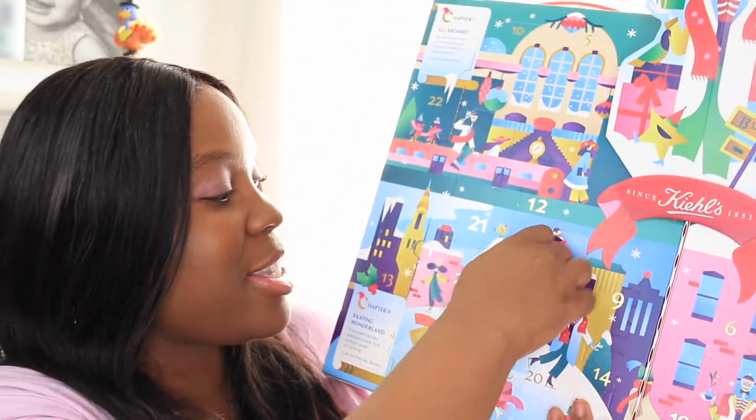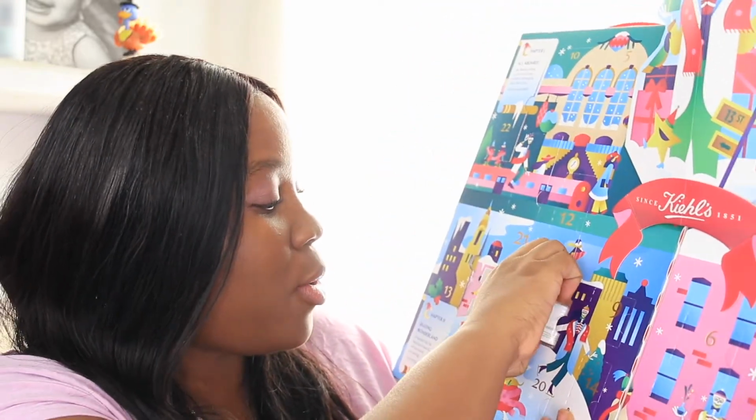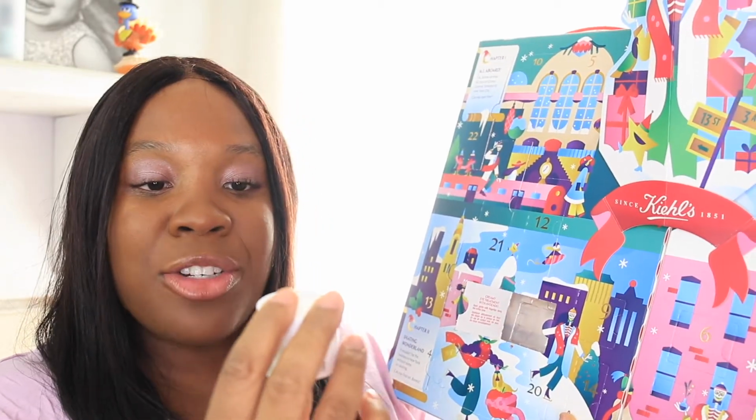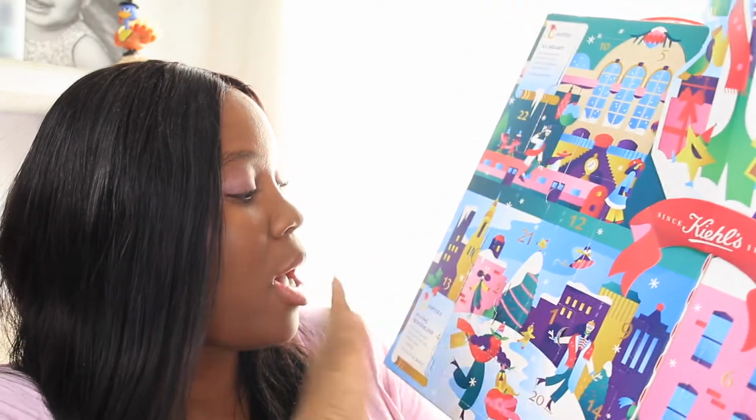But let's get into this. So the first one is their avocado creamy eye treatment. And this is actually a pretty good sample. So this is 5 ounces of their mega eye treatment.